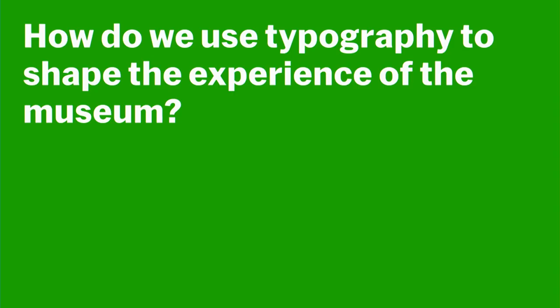So my talk today, in a nutshell, is this: how do we use typography to shape the experience of the museum? So let's start with the basics, which is the typeface.